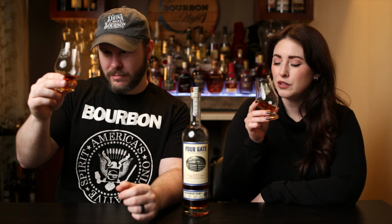It's a very rich nose. It's very syrupy: sugar, molasses, fig. Bring me some figgy pudding. Desserty, that type of thing. But there's still oak on there, which I think is nice. Yeah, it's got some nice legs. A little tobacco. All right, to your health.